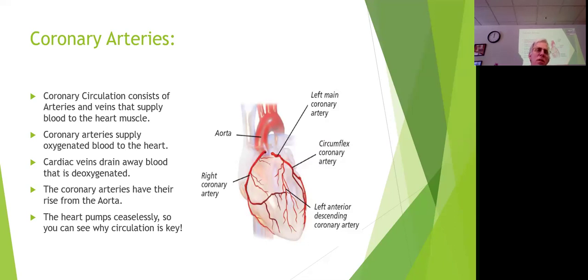So coronary circulation consists of arteries and veins that supply blood to the heart muscle and away from the heart muscle. So the coronary arteries supply oxygenated blood to the heart. And that's why this picture is so important, for our heart to continue and maintain. So cardiac veins actually drain blood away that is deoxygenated, the same way it comes from the rest of the body, deoxygenated, and back into the heart to be pushed back into the lungs, reoxygenated there. And to be honest, the heart and the lungs, you've got to have both of them. They're so tight and so close together. And the coronary arteries really have their rise, in a simplified sort of way, from the aorta.